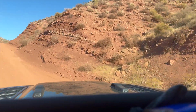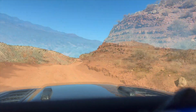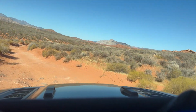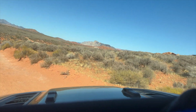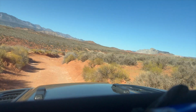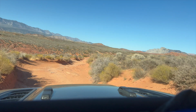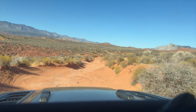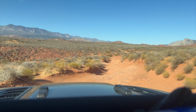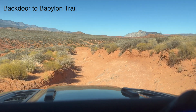Once we got near the camping spot, we departed this road and decided to head cross-country. Corinne found what was supposed to be a fairly simple road that would take us from the camping area towards Toquerville, where we would find the Toquerville Falls. This road turned out to be a little bit more challenging than we had anticipated.